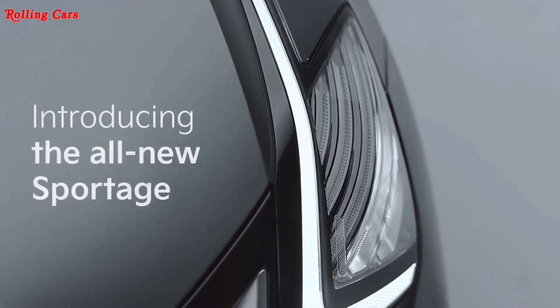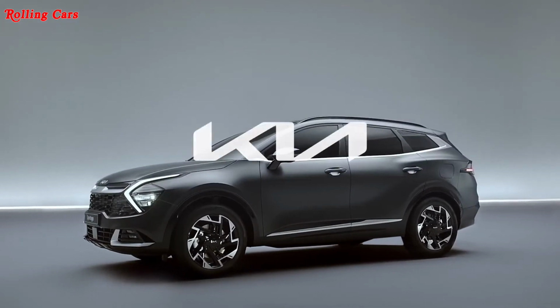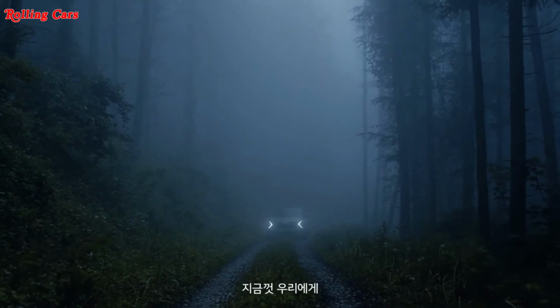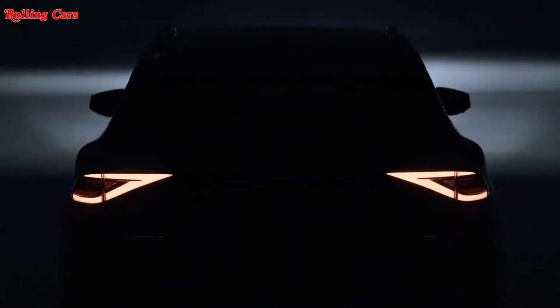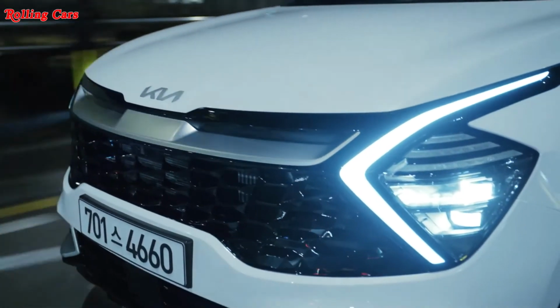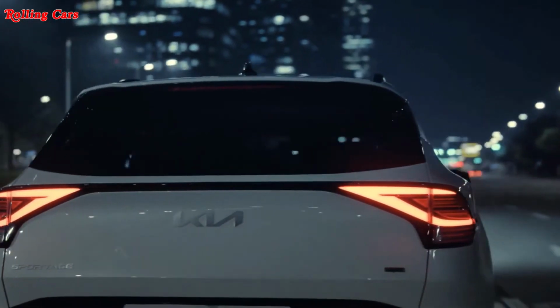There is also a new terrain mode encompassing Drive, Comfort, Eco, Sport, and Smart selectable modes that alter the vehicle's settings to suit the type of terrain, including mud, sand, and snow. Kia has also added a new electronic control suspension, with real-time damping control, working harmoniously with the electronically controlled all-wheel drive system, for optimal power delivery.